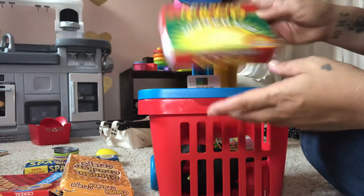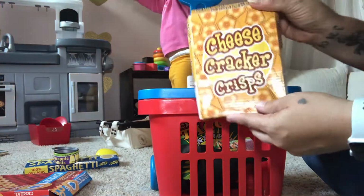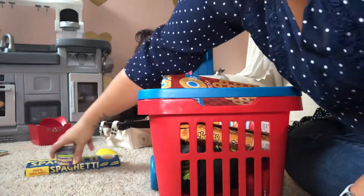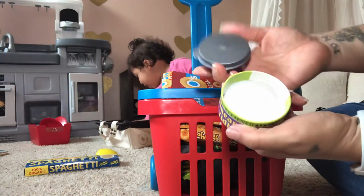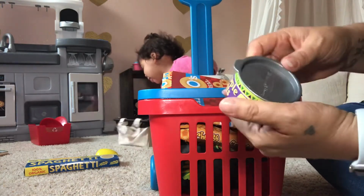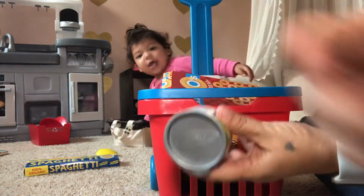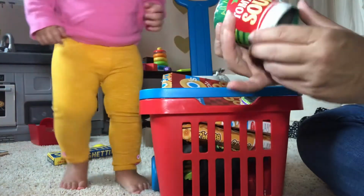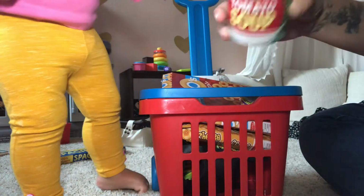The crunchy taco dinner kit. The cheese cracker crisps. The toasted oat cereal. The little pineapple tidbits. Has a little lid that goes on it. Tomato soup. This has been in underwater and it's still held up pretty good.